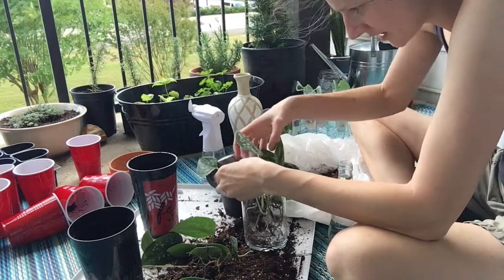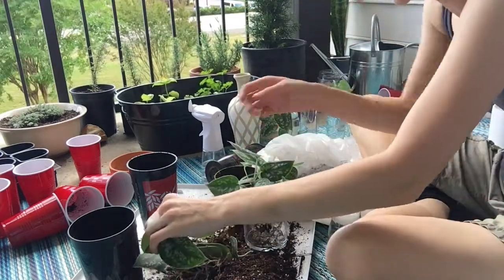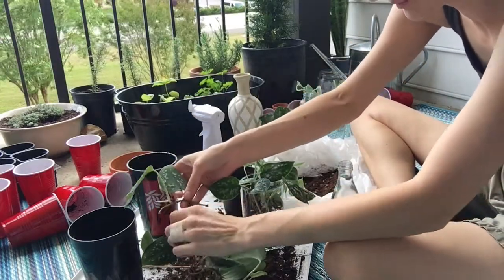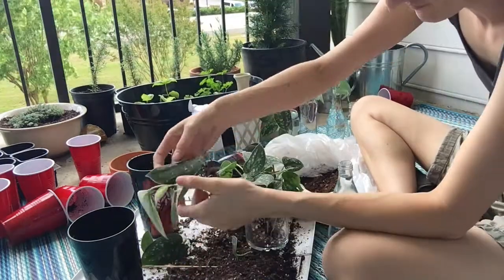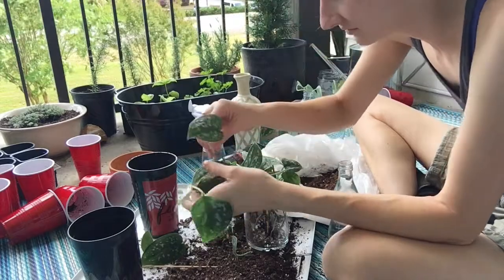I'm hoping that by putting the plants in first and then adding the soil, the roots will be a lot happier because they'll already be going down to the bottom of the pot. I have no idea what I'm doing here. I just want to clarify that.